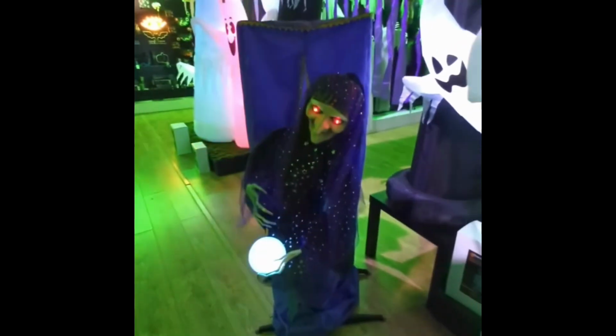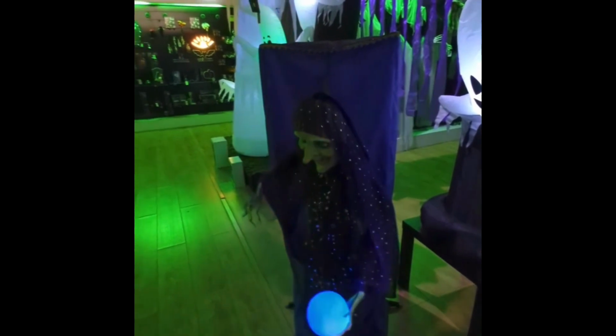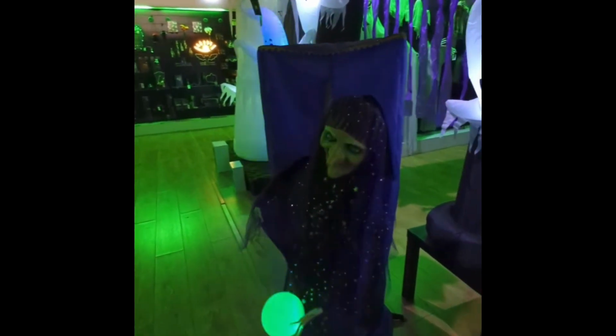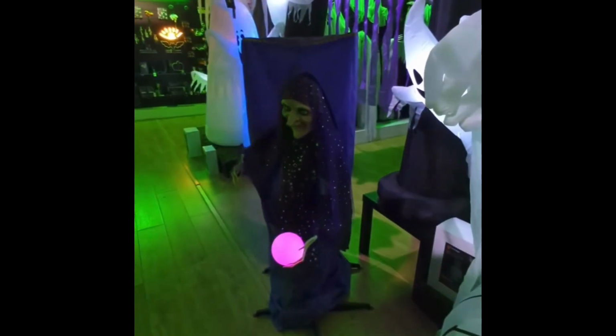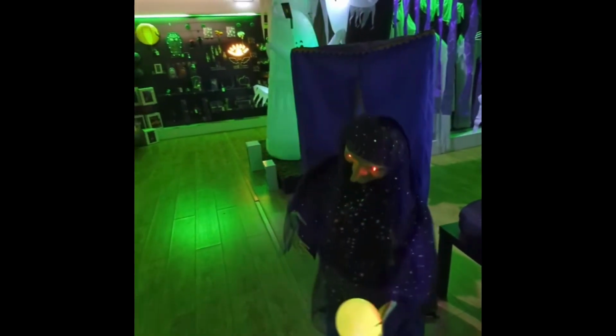And last but not least, an actual good fortune teller standing prop. We honestly need something like this year. We haven't had a decent fortune teller prop since 2019, when we had a little fortune teller box, which was the best prop of that year in my opinion. It'd be awesome to see this little fortune teller.